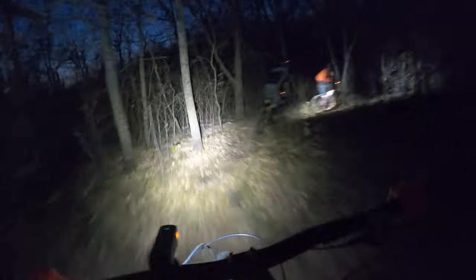This here, we took a shortcut over the top and then met back right up to the rest of the group, which is pretty cool to find out that the shortcut actually isn't any shorter, or the long way isn't any longer, as long as you're keeping up pretty good pacing. It's about the exact same. Yeah, easy.